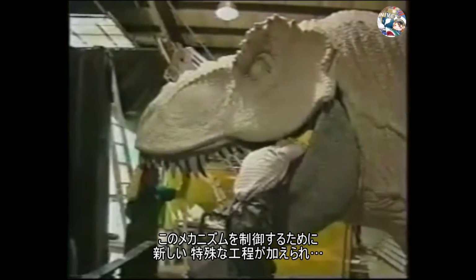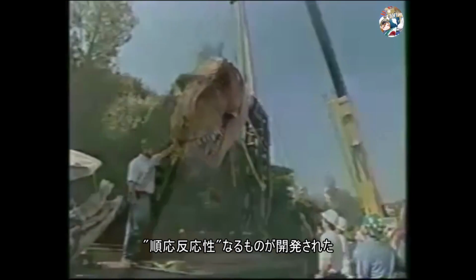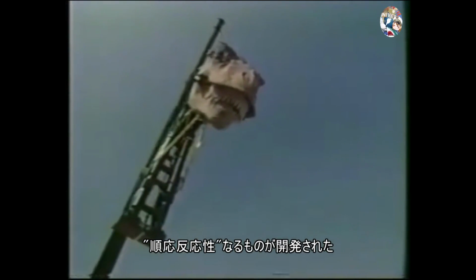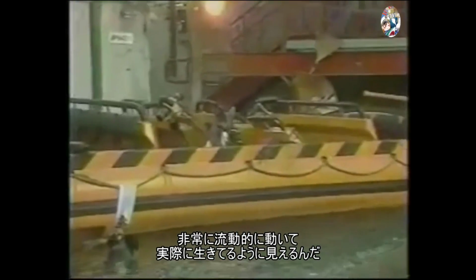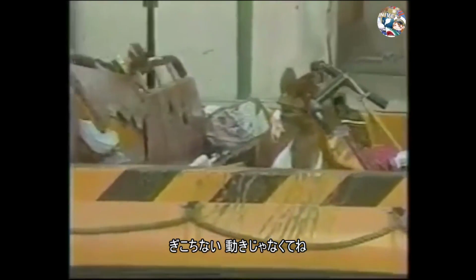A special new process of controlling mechanisms through high-pressure hydraulic thrust was created. It's called compliant reactivity. You can program in the amount of reactivity in these hydraulic cylinders. When we're programming the creature, a tail or a head, it moves very, very fluidly and actually eases into its stop position rather than slamming into it. So it gives them a very, very realistic look.